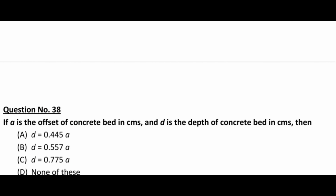Next question, if A is the offset of concrete beds in centimeters and D is the depth of concrete bed in centimeters, then option A, D is equal to 0.445A, B, D is equal to 0.557A, and option C, D is equal to 0.775A, and option D, none of this. So the correct answer showing relations between offset and depth of concrete bed is D is equal to 0.775A.